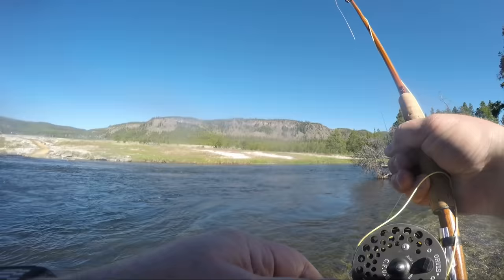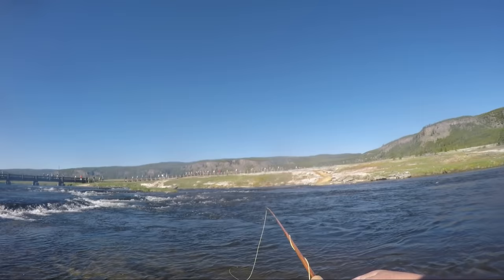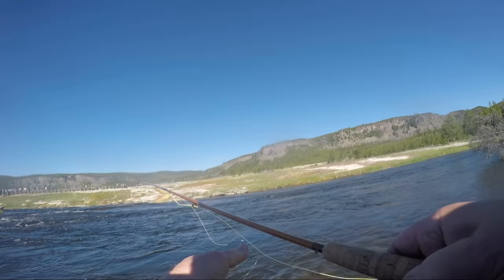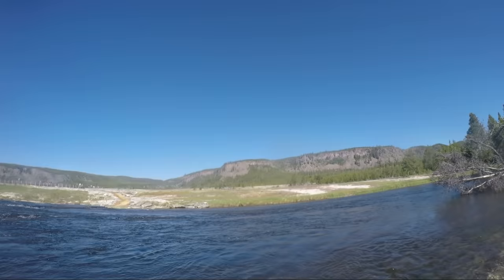That didn't take long. Little brown trout, and he got himself off too, which was nice. Whew. Popped right at it. I don't know if I caught any of that on camera, but that was nice. Second fish. Who'd have thought, right? And once again, it's the same fly. It was that caddis emerger that I had tied on.